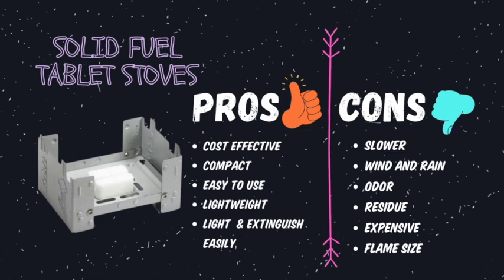Some pros: they are cost effective, compact, easy to use, lightweight, and the tablets light easy and may be extinguished and reused later. Some cons: slower cooking times, not great in wind and rain. The tablets usually have a really bad odour and they may leave a residue on your cookware.